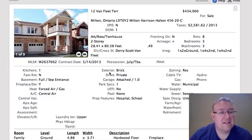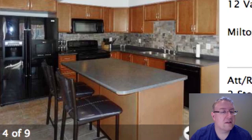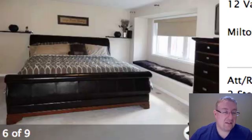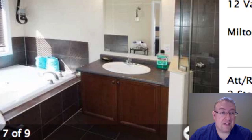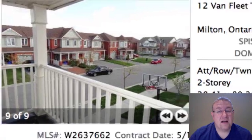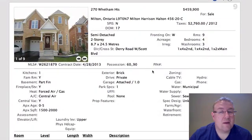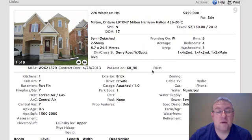Van Fleet is just under 1,700 square feet, $434. It's an end unit. If they get this price, it's probably only because of the end unit. You can see some nice ones. The one in Short Reed just had an offer on it, and it was at $437. They're not that far off, but I think they're a little bit high. I don't know if the inside really wows, but it could just be the photos. Wedham Heights, they were up in the 460s. They're down to $459.